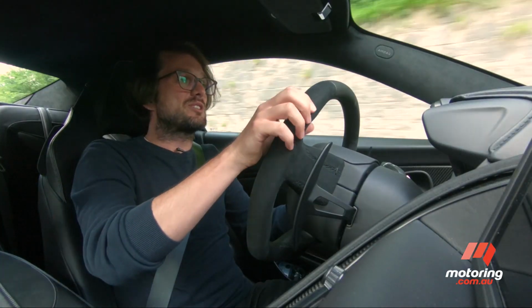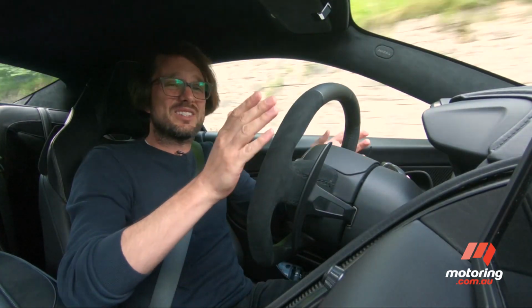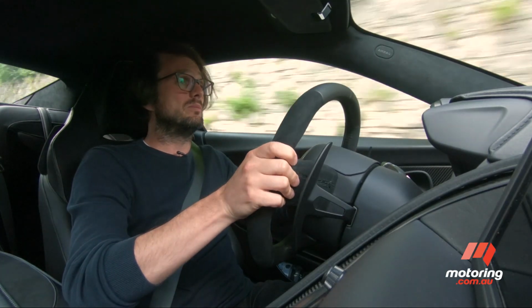A special mention must go to the steering. It's really quick, but you know what? It's so easy to place this car. This car is a big, wide GT car, but it doesn't feel it from behind the wheel.